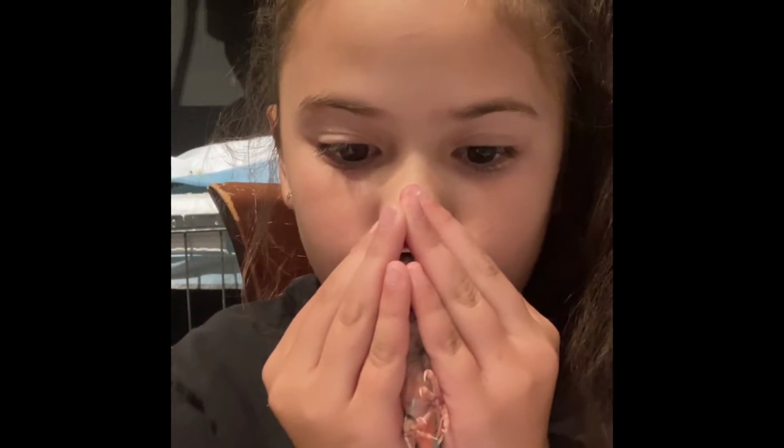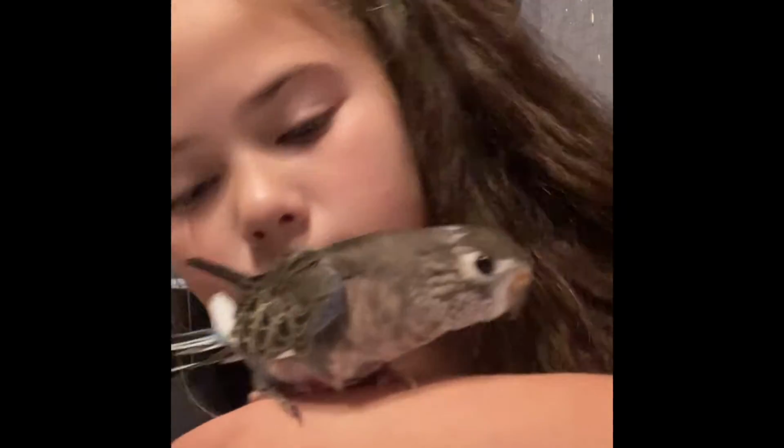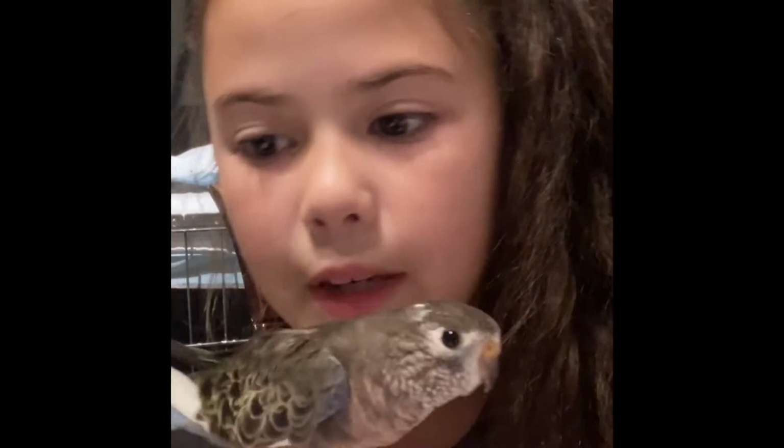She's really adorable. I'm going to do a lot of videos of these birds. And also, she is really calm. I got them yesterday, actually. They smell amazing. And now I'm going to move on to the other one. Anyways, this is Shadow. They're all girls, so let's move on to the next one.